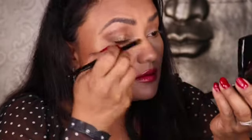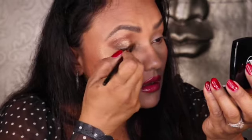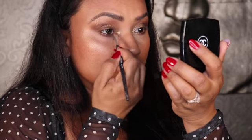I wouldn't call it creamy. I wouldn't call it anything other than to say that they're very soft shadows that blend very well. So yeah, this is my absolute favorite palette. I think it looks absolutely stunning. So that one is Tweed Cleo, which is my favorite out of all four of them. I know maybe other people have other favorites, but this really is my favorite.